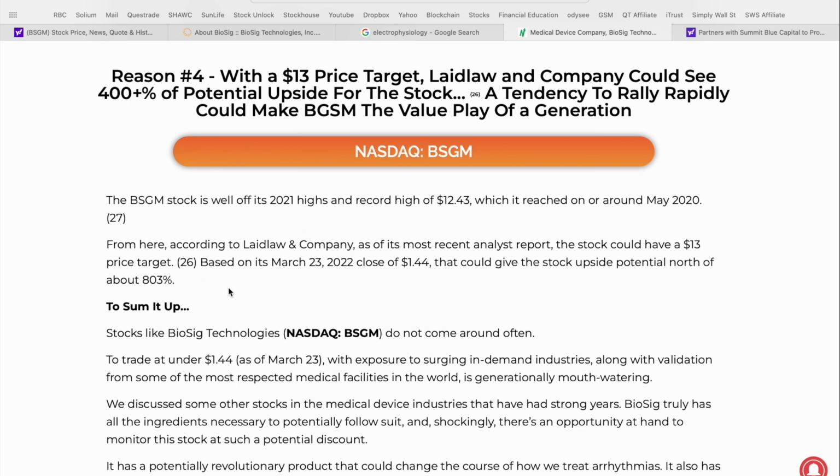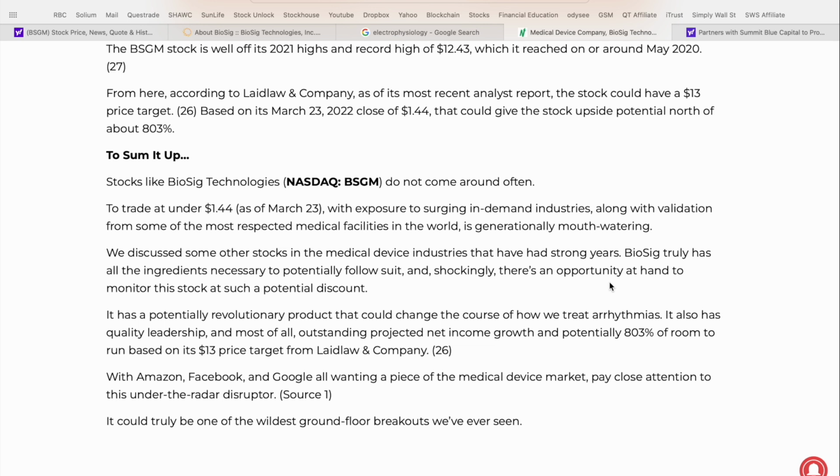So if we look at the current share price, at the time this article was put together, BioSig was trading at $1.44. If you compare that to the $13 price target, you can see there's massive upside potential in this company if this bullish thesis comes to fruition. And that's really where Market News Dispatch summarizes the article. They talk about these big tech companies flooding into the medical device space, the opportunity, the addressable market, the number of patients that really need these type of solutions, and the fact that BioSig Technologies already has all the ingredients in place to capitalize on this huge opportunity, not to mention the discount that their shares are currently trading at.